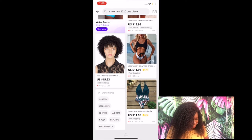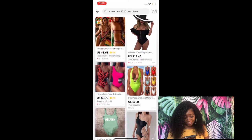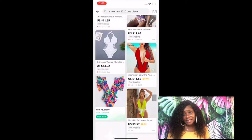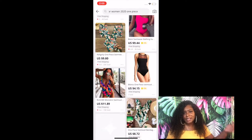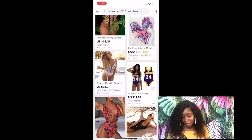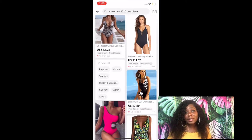I'm gonna try 2020 swimwear women bikini set. And you'll see different items. A lot of these bathing suits I have seen from different companies like Zaful and all of those other China-based websites, Lovely Wholesale and so forth. A lot of them are the same ones here. They have a lot of cover-ups. They have the ones with the long sleeves. Literally got you covered. And again, these bathing suits are cheap.